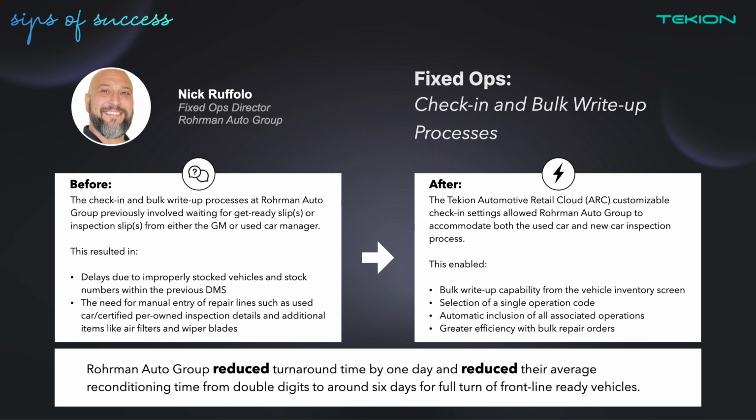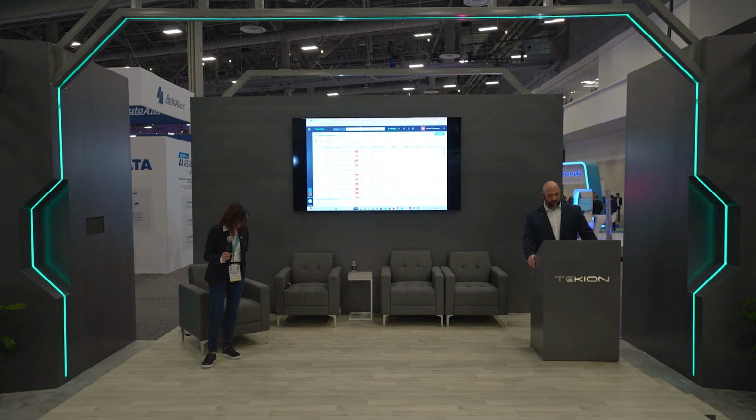So we were just talking about fixed operations, and we all understand the importance when it comes down to used car reconditioning. So whether this was an acquisition that took place as a purchase, if it was a KBB buy off the street, or if it was a trade-in, at the end of the day, we got to get our cars through the shop in a timely fashion.